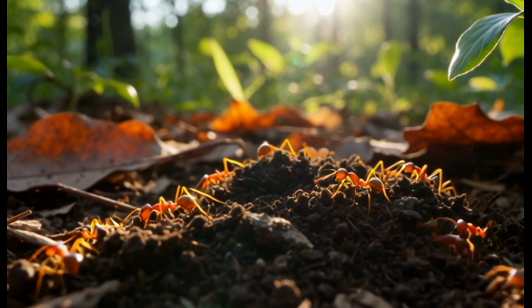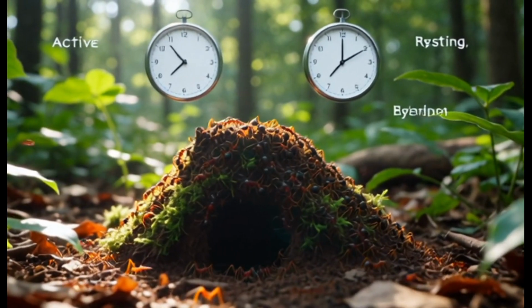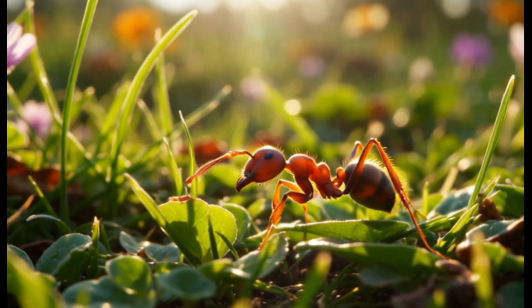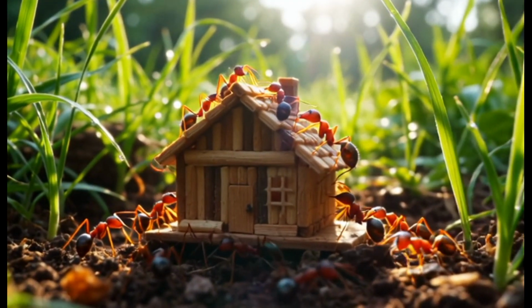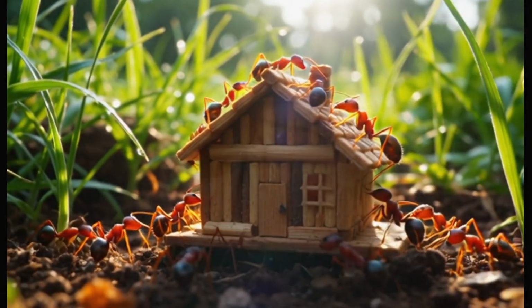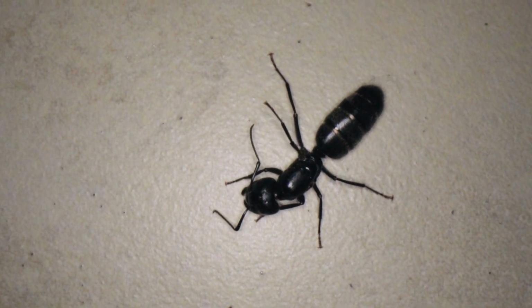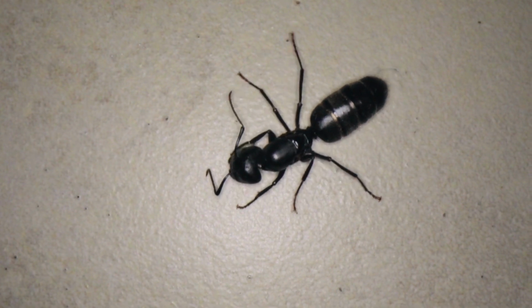Enter the ant mill, a phenomenon that occurs when army ants lose their pheromone trail and begin to follow each other in a continuous loop. They keep circling endlessly until exhaustion leads to their downfall. This tragic spectacle reveals a darker side to swarm behavior, illustrating that the same simple signals capable of creating remarkable structures can also entrap ants in destructive cycles.